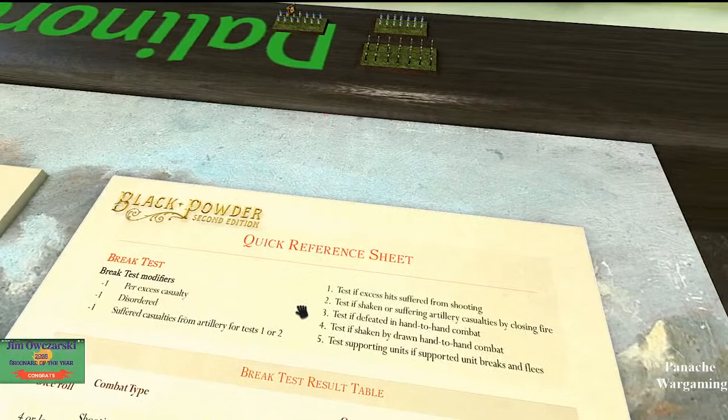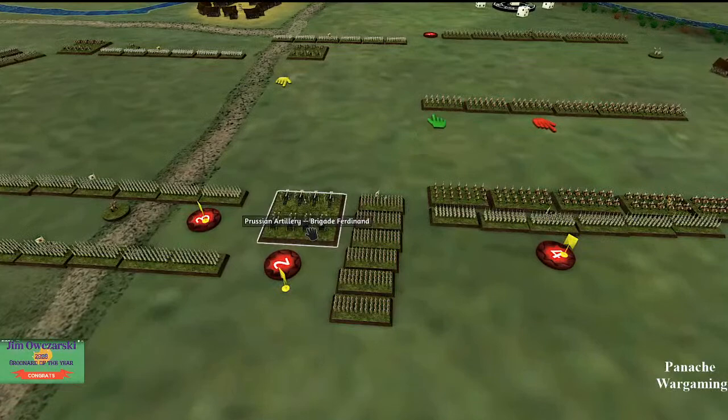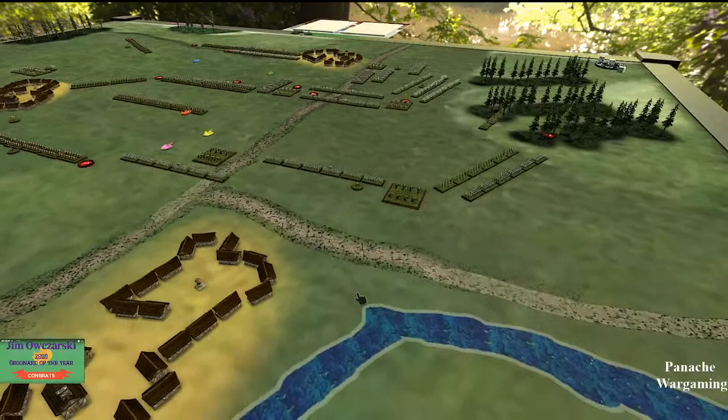Do the guns have to test for being shaken? That's exactly what I'm checking. No, they do not. It's only if they suffer excess hits from shooting. If they'd taken three, then they would have had to check. Two hits, and a disorder on a gun is nasty. You'll take that all day long. I will take that disordering of the entire front line. And the shaken too.